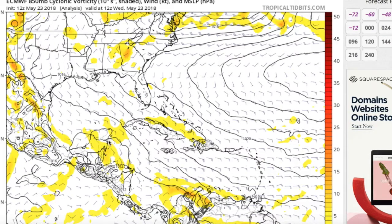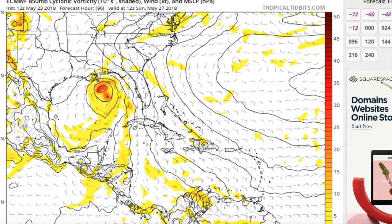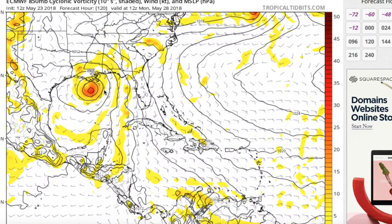That means that there is a broad area of low pressure at the 850 millibar level, which is give or take a mile above the surface, so not too far up into the troposphere. And if we progress this a little bit, here's Saturday morning, we have a little bit of a vorticity center, a vorticity maxima, forming just to the north of the Yucatan Peninsula by Saturday. So this is not too far out. And then as it moves further up towards the north, it becomes pretty much a legitimate tropical cyclone.